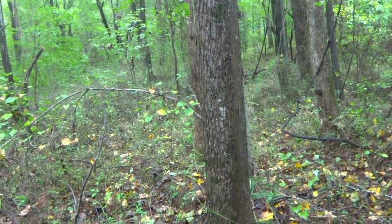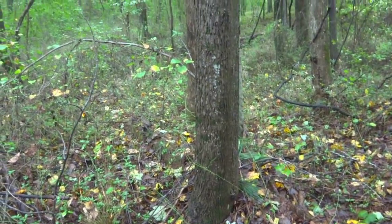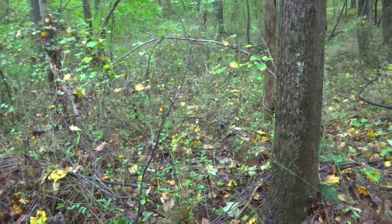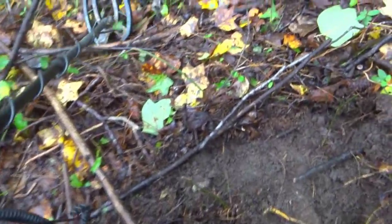Well, Hurricane Joaquin might be off the coast and it might be pretty windy to film, but I had to get out today. Cabin fever was setting in, so I'm back out here in the woods. And I got a pretty high signal, and it was real shallow. I didn't think much of it. I thought for sure it was going to be a can or something, until I cleared away some dirt.